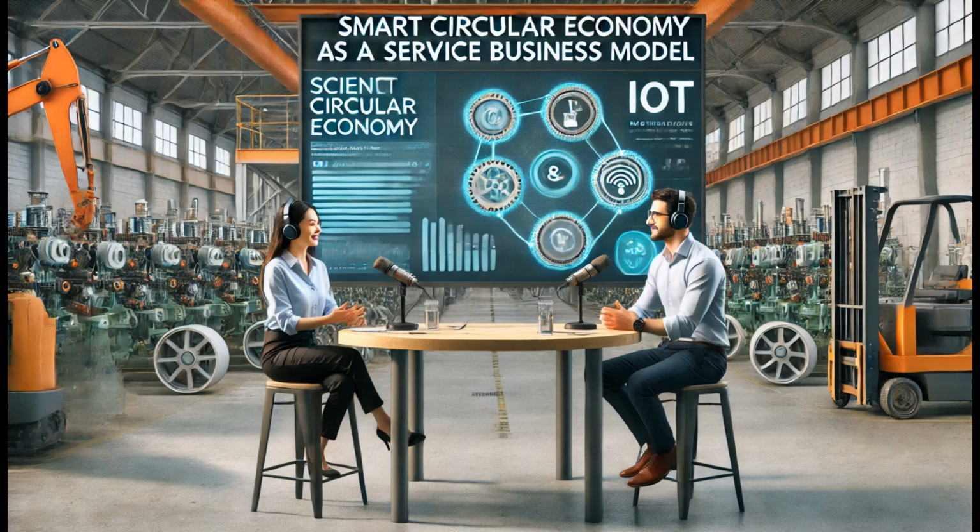But I think there's one big question we haven't really touched on yet. Now, what's that? What does all this mean for the average person? Why should they care about this whole smart circular economy thing? That's where it gets really interesting. If this research is on point and data really is the fuel for this whole smart circular economy, just imagine the kinds of jobs we're going to see popping up. Yeah, we're already seeing huge demand for data analysts, software developers, all that.